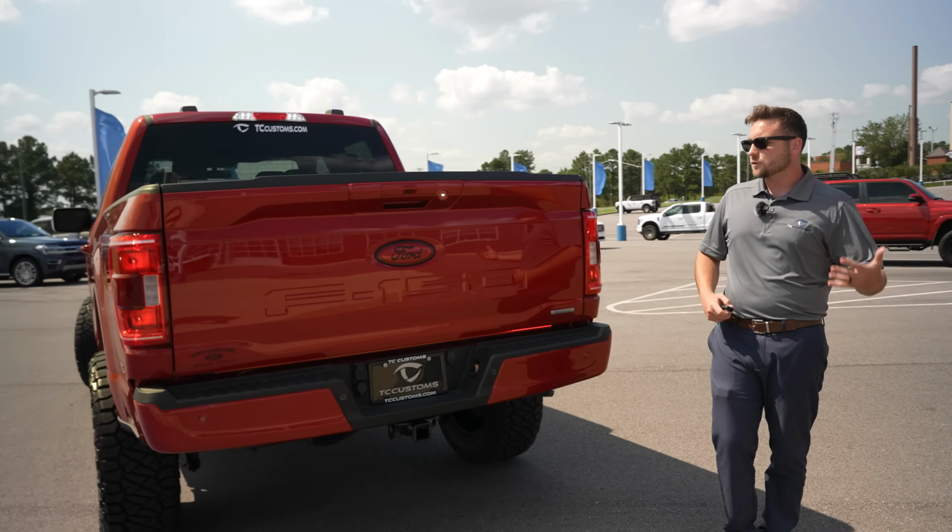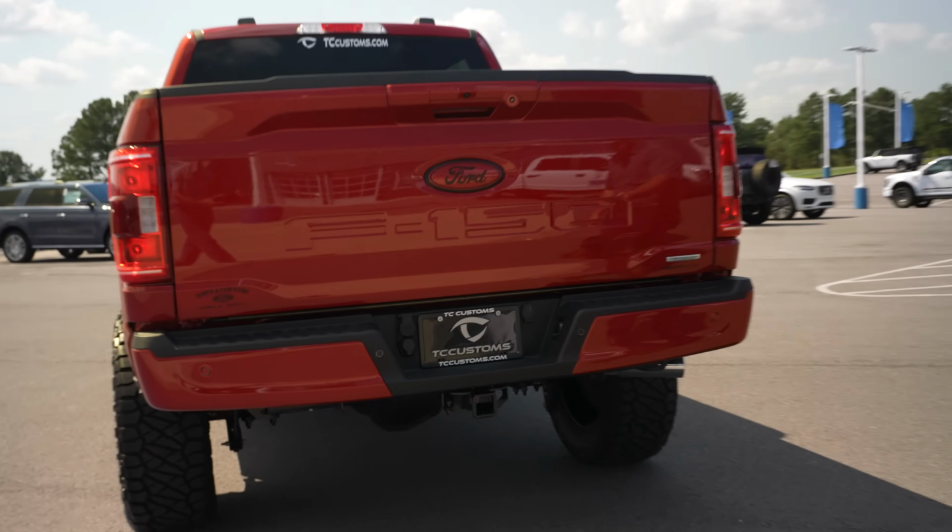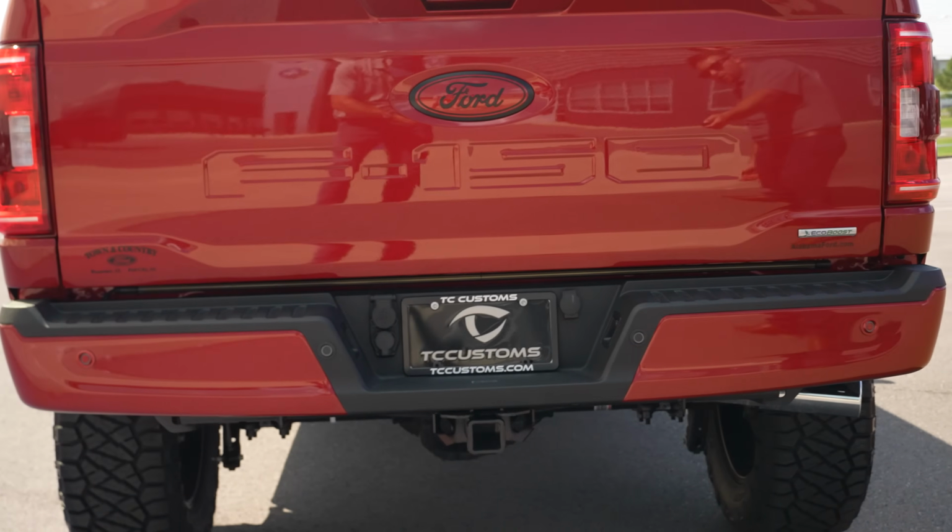So one of the newer products we've been doing a ton of that we really like is going to be this light bar right here. This is actually a Putco light bar. As you can see, it lights up when you hit your button.